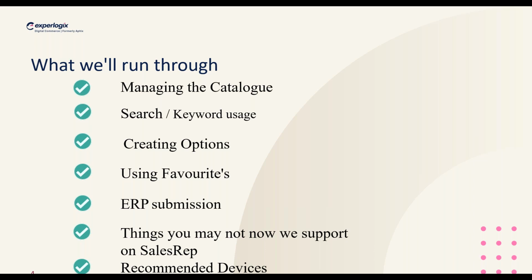We've a demonstration integration here with an ERP system. So we're going to show an order as well as other information that's stored in the ERP getting submitted from SalesRep into an ERP system. For today's demonstration purpose, we're going to use Intact IQ. So we're going to show an order go into Intact.